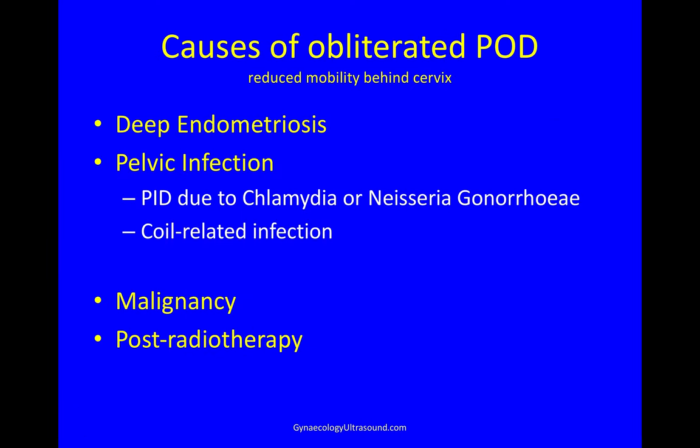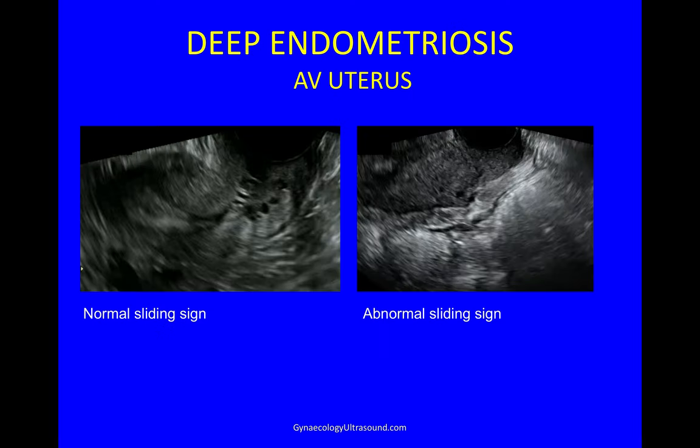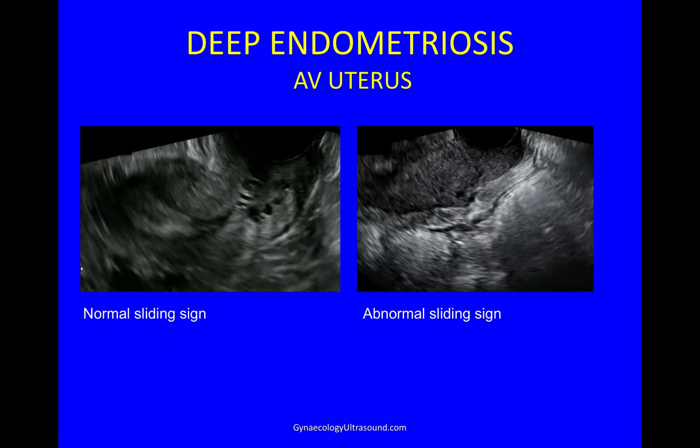So there are lots of reasons for an obliterated pouch of Douglas, reduced mobility behind the cervix. Deep endometriosis and pelvic infection are two benign causes, but there are also malignant causes: malignancy itself and post-radiotherapy. Thinking about deep endometriosis causing an obliterated pouch of Douglas.